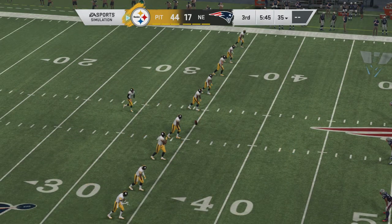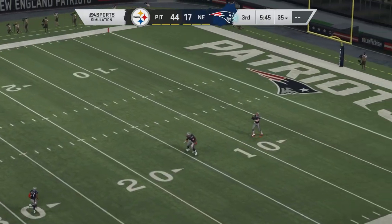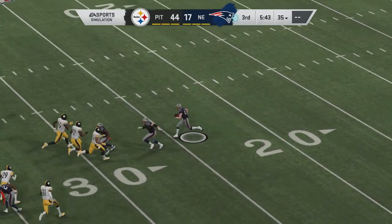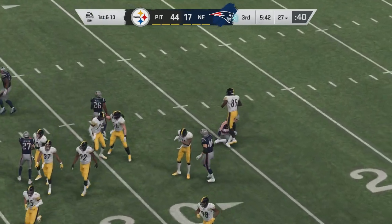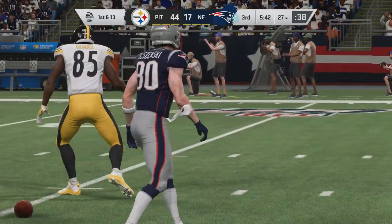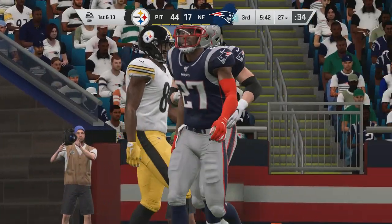After the successful field goal try, here's Boswell to send it away. This one taken just inside the 10. And he'll take this across the 25. A couple extra yards up to the 27-yard line. The Patriots offense now, they work their way back onto the field.